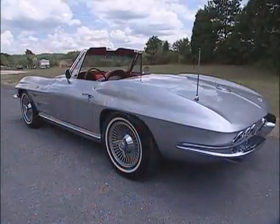'64 Corvette's a 327 365 horse, which is the same engine as a fuel-injected car, except it didn't have injection. It's just got solid lifters, all the good components inside. Car's got 27,000 actual miles. It's what people call in the classic car business a survivor.